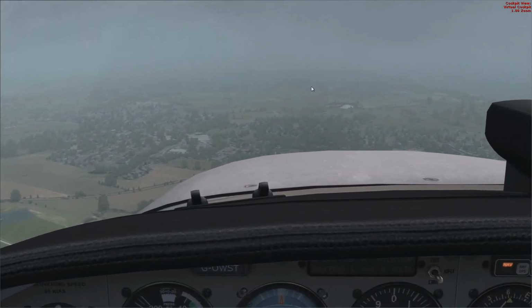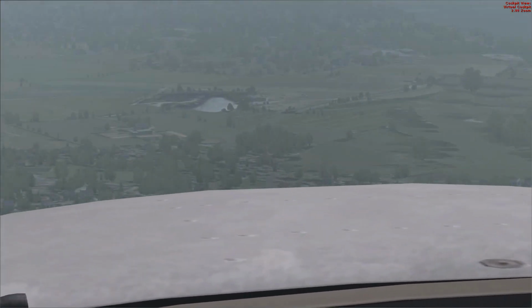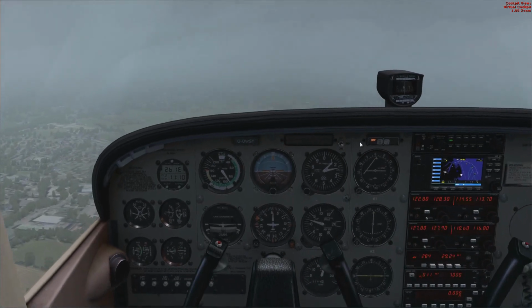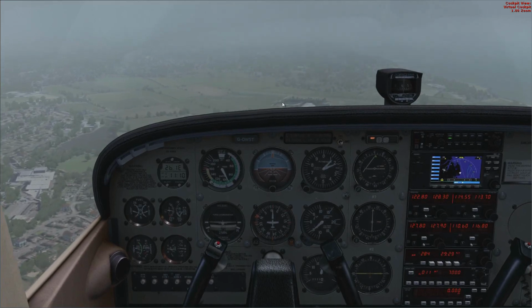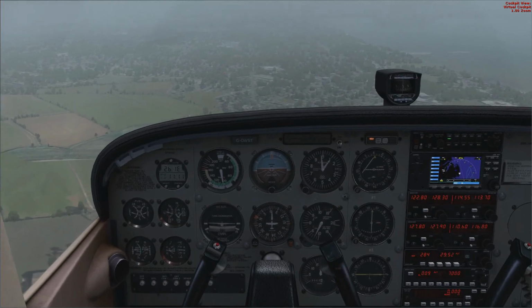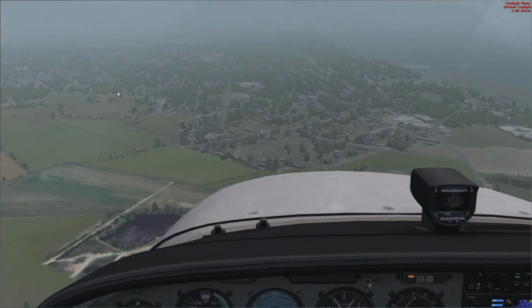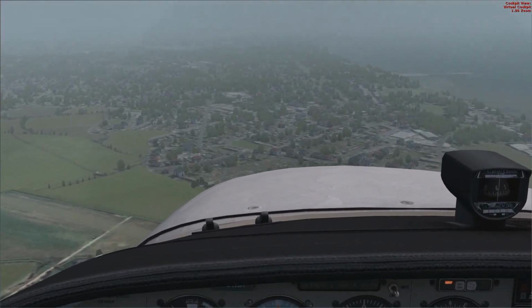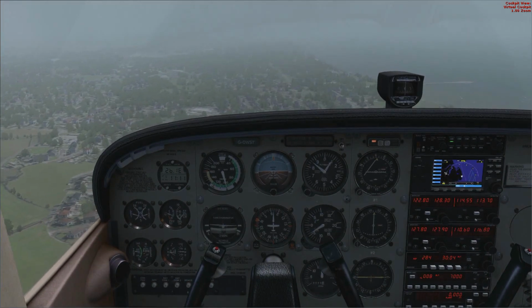Wait, is that it? Is that it down there? Oh my god, I think that's it. It is. There's the runway. What is that? See if I've got a land. Oh yeah, there's a foot... Yeah, because there's a footpath going over the middle. Oh my god, that is crazy. That is actually crazy. Wait, is that a runway? It actually is a runway. That is insane. What is this place?